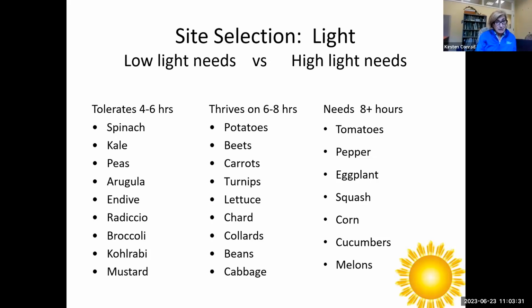So if you have a shady situation, especially one that shields from the very hot afternoon sun but only gets it in the morning, try growing some of these in these first two columns in those spaces. The lowest needs for light are the leafy greens. After that come the root crops. And after that, with the highest light needs, are the cucumbers and the melons and the squash and the eggplants and beans and the tomatoes and peppers and so on. Typically, anything that flowers and fruits is going to need the highest light levels.